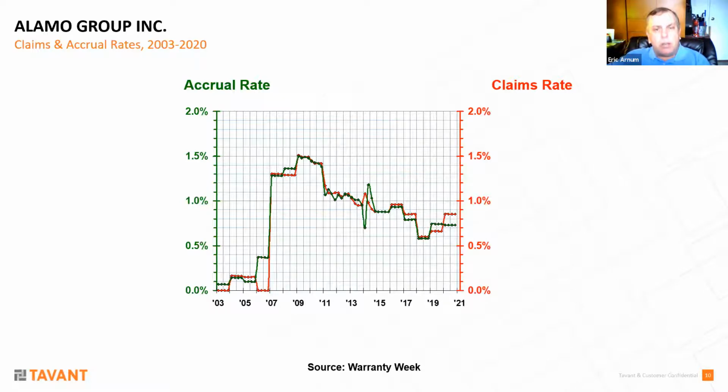Very good news, a slow decline from the heights of 2008, 2009. Last year they ended with a 0.9% claims rate, 0.7% accrual rate. This is a kind of small John Deere. They make all sorts of agriculture equipment: backhoes, mowers, mulchers, grinders, you name it. But what you can see here is this company is definitely getting their warranty expenses under control. So that's what I had to say.